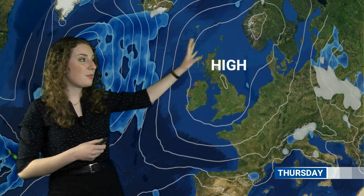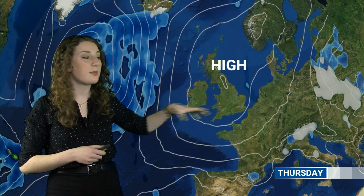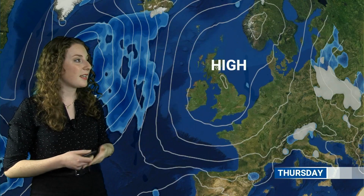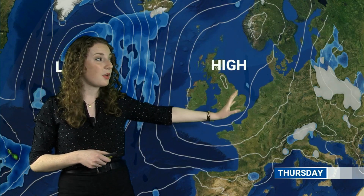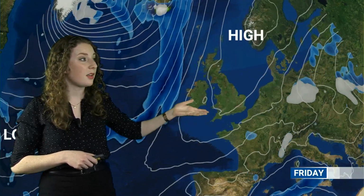Now into Thursday, high pressure becoming more centred to the east of Scotland, but still largely dominating our conditions. So again, keeping things dry. I think as we go through Thursday, there is going to be the risk of a few scattered showers pushing into southeastern areas, but elsewhere largely dry.